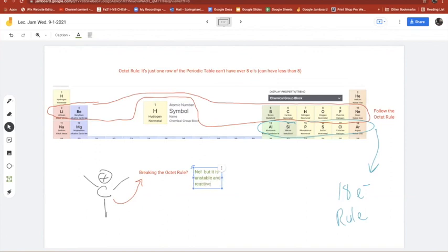Reactive. Less. But it's not breaking any rules. These molecules do exist, and we're going to work a lot with them. They're called carbocations.